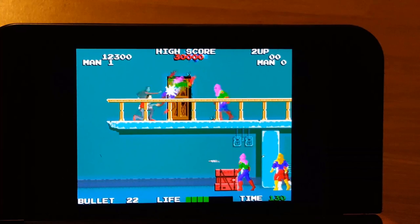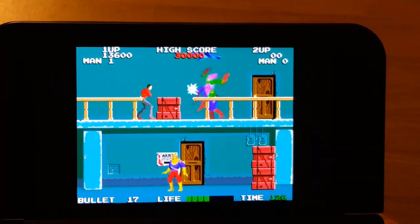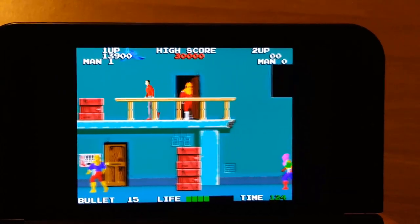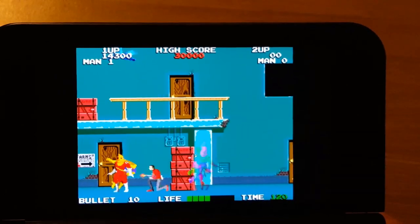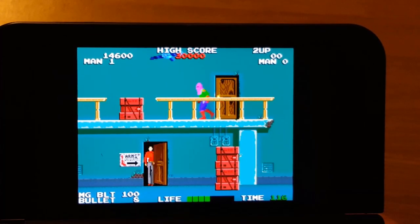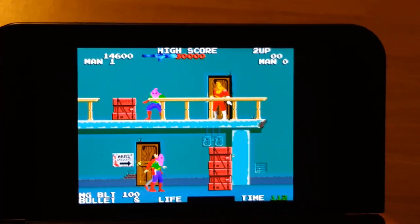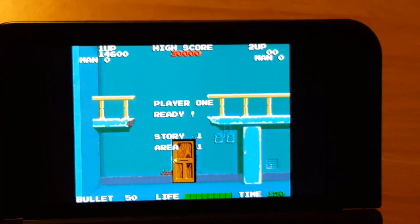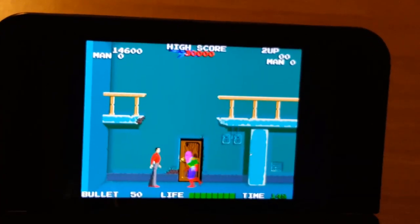This is a great game though. It's not a game you can really rush either. Bugger. Right, anyway, that is Rolling Thunder, and that is running on the GPD-XD.